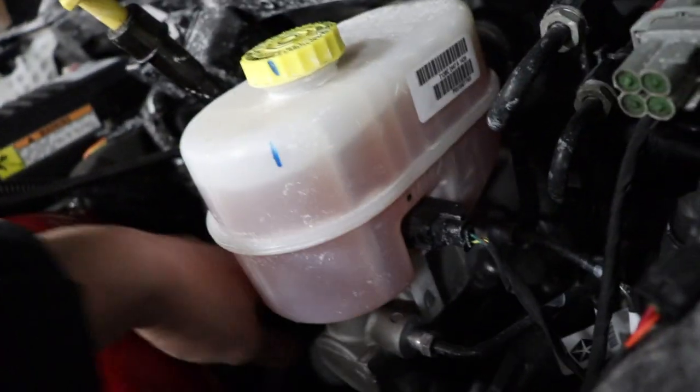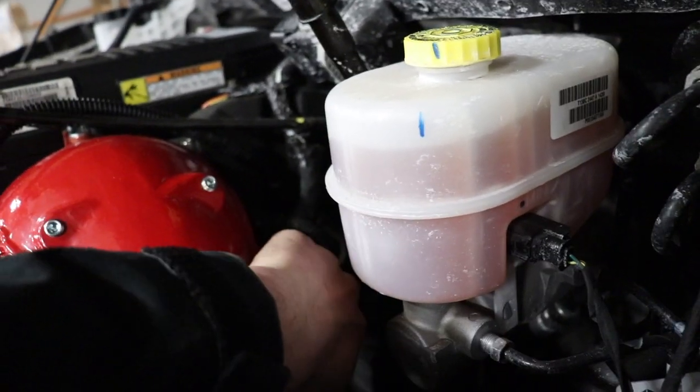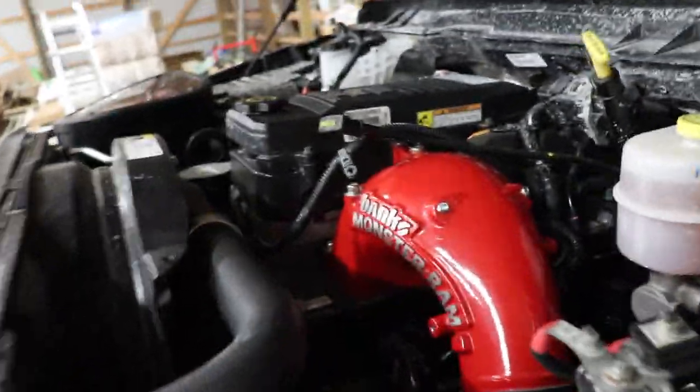Only one more thing I forgot to do, which I can't reach with the truck like that: there's a little sensor. Get a plug in the back here, and then that satisfying click sound. So I think that's it. I think that's all we have to do.